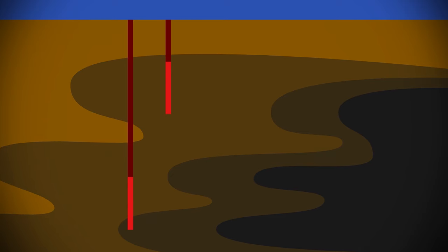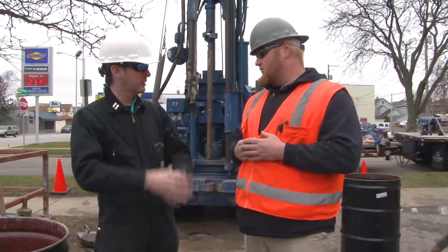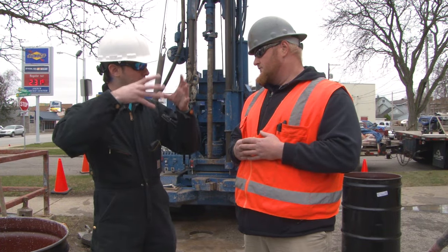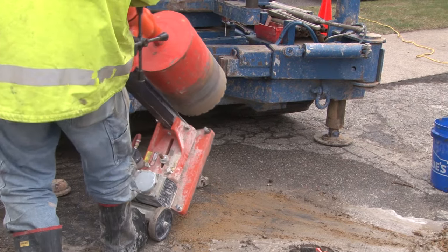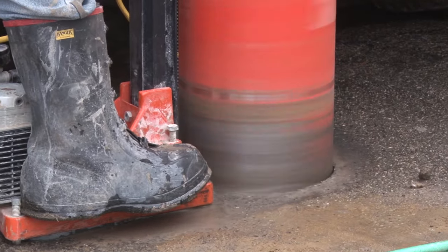Yep. And today we're going to go through the process of actually drilling the well and setting the screen. Putting the well in. So it isn't just a hole. There's quite a bit that goes down. Yeah, there's a lot involved in there. We cut through the asphalt and... And that's what the big giant hole saw is for. That's what the hole saw is for.